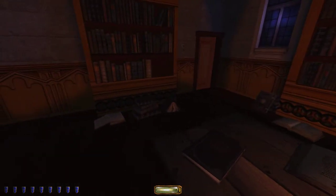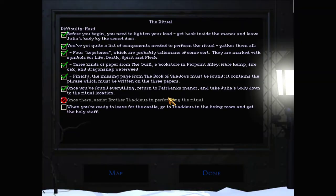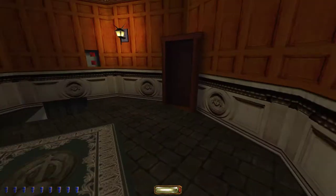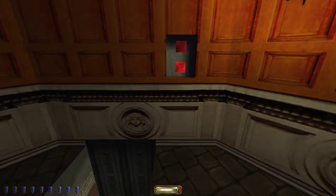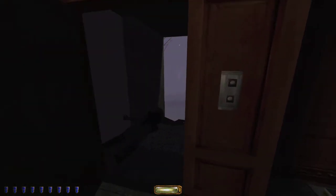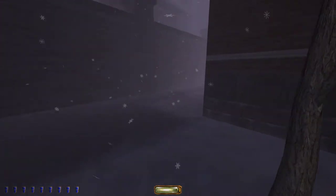Well, I should have known it wasn't as easy as just doing the ritual. New objectives. When you're ready to leave for the castle, go to Thaddeus in the living room and get the holy staff. Before I do that, I do need to go back to Fairbanks Manor to the bedroom and retrieve my payment. It would be terrible for me to miss out. Whoops. That's right, it's not too far. So, quick run around the corner here.